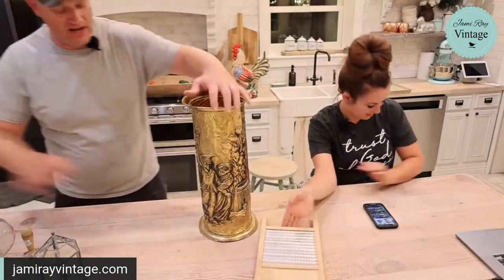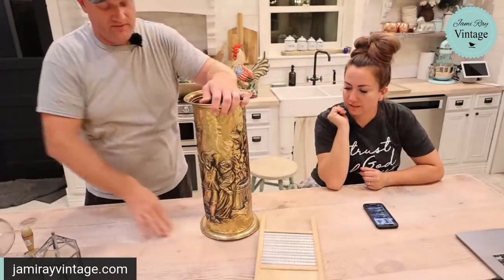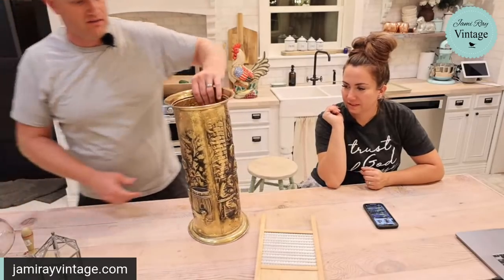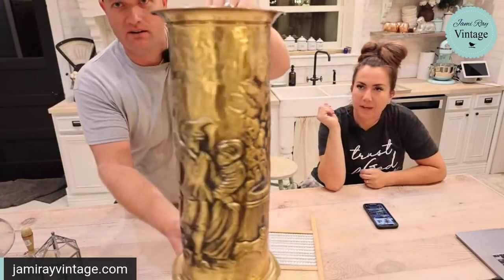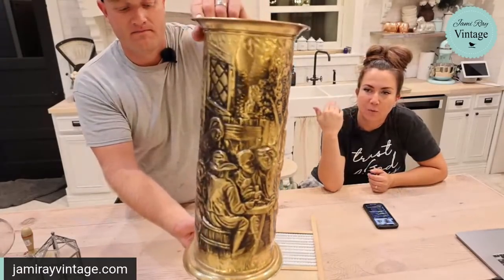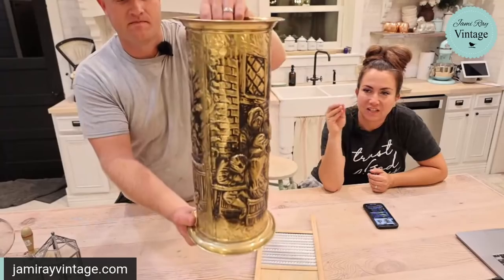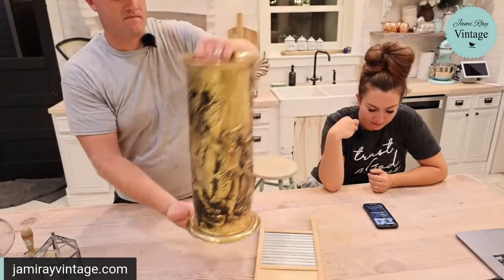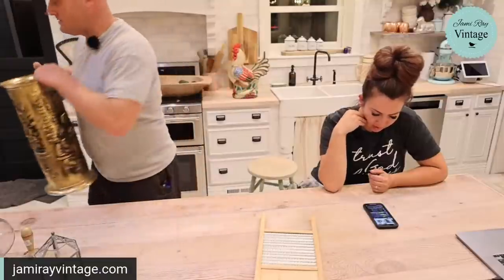So I've got to straighten this up a little bit, do some fine tin work. It's a little wobbly, but it's an umbrella holder. Yep. And we're going to paint it and wax it. It is brass, which is cool, but I feel like if we paint it and wax it, that scene is going to totally pop. We'll also do some wet distressing, so some of that original brass does pop through. All right. Go ahead and answer some questions for a sec.